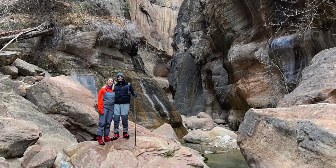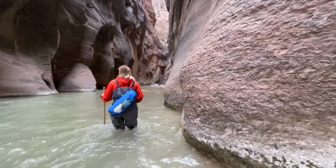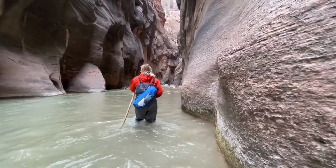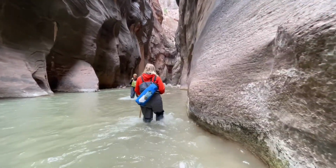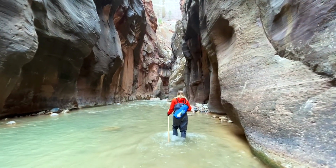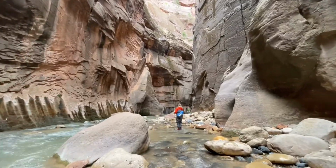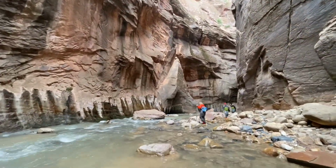Overall, hiking the Narrows was an epic experience. We ended up hiking about 8 miles round trip, and it took us closer to 5 hours to do the full hike from the truck all the way up the Narrows, going to the right and then to the left, coming all the way back to the truck. And we had a really hard time rating this hike because it was so unique and so different from every other hike we've done in the past.